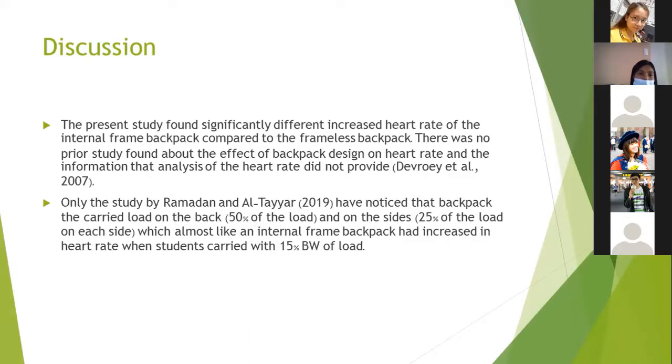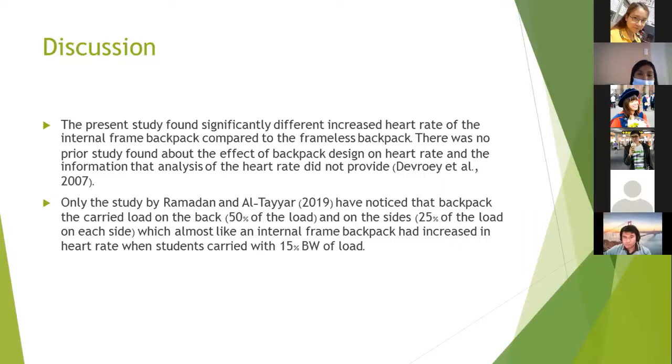The present study found a significantly increased heart rate with the internal frame backpack compared to the frameless backpack. There was no prior study found about the effect of backpack design on heart rate. Only the study by Ramadan and Altea in 2019 noticed that a backpack carrying load on the back at 50% of load and on the design with 25% of load on each side, which is almost like an internal frame backpack, had an increase in heart rate when students carried 15% body weight of load.